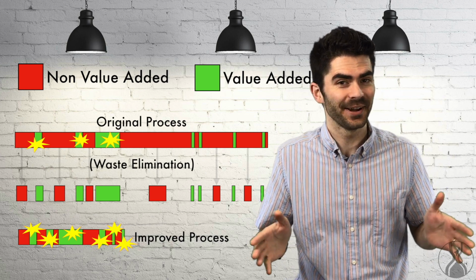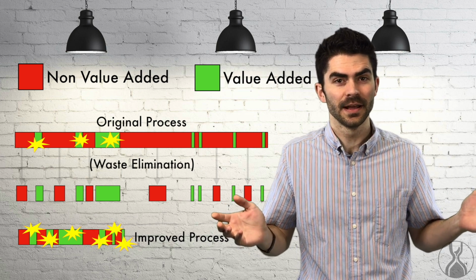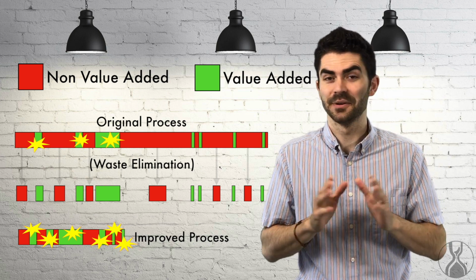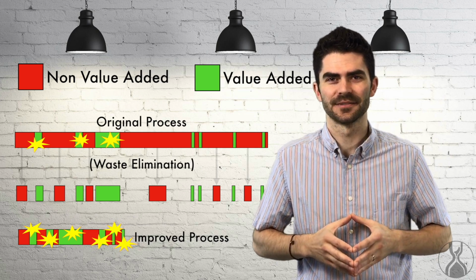It's not necessary for processes to take hours or days or weeks to get the job done. When you think about lining the activities up, it can be a lot shorter in time. But it only happens when you learn to see and eliminate waste.